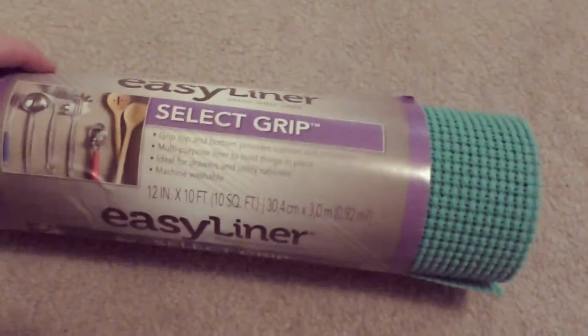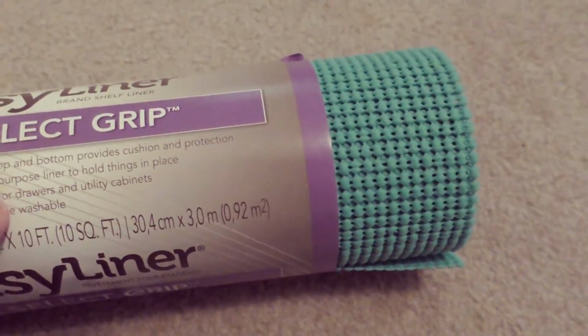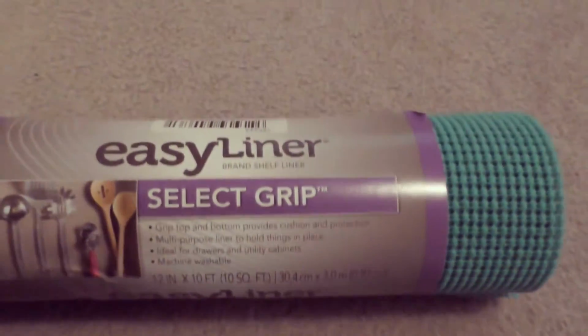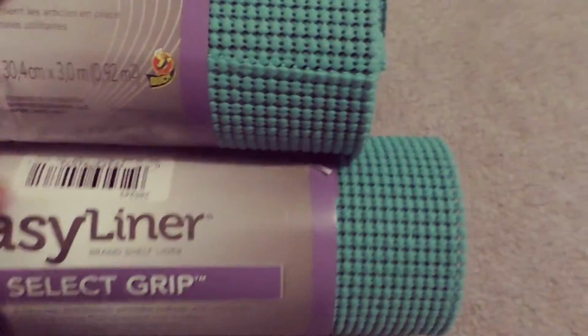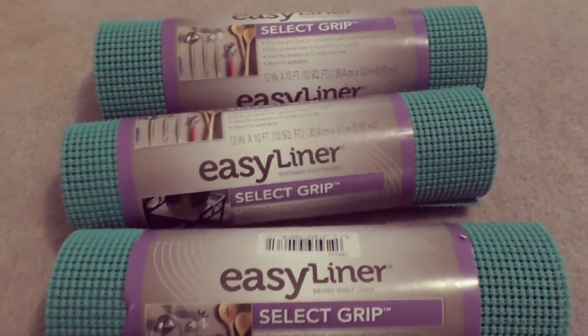Oh, I forgot. I bought this stuff, and I think you're supposed to really put it in your kitchen. Maybe that's what it's really made for. But although it does say ideal for drawers and utility cabinets, that's exactly what I'm going to use this for. I got these teal liners at Walmart. I was saying that the teal was actually cheaper than the other colors. Go figure, because I love me some teal.